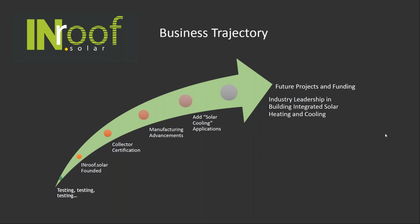We went through the certification process. We advanced our manufacturing capabilities, and now we've been doing more advanced research on different applications, including solar thermal, grid-tied, and heat pump-tied systems. And really where we want to be is industry leaders in building integrated solar heating and cooling. And we think it's a really nice fit to use the building envelope as part of the HVAC system. It basically brings the building to life and lets it interact with the environment in ways that really help the efficiency of the building.